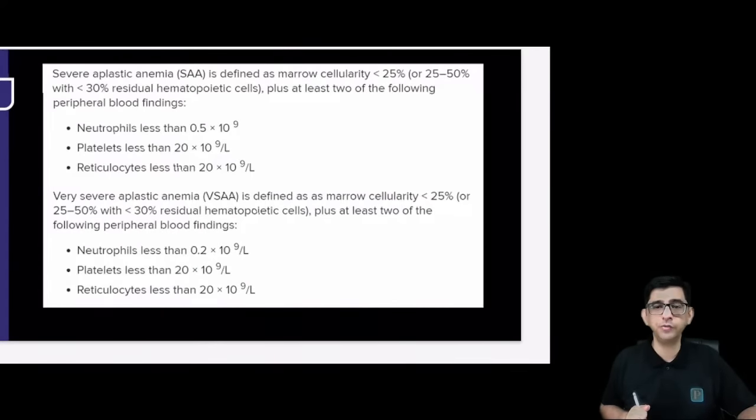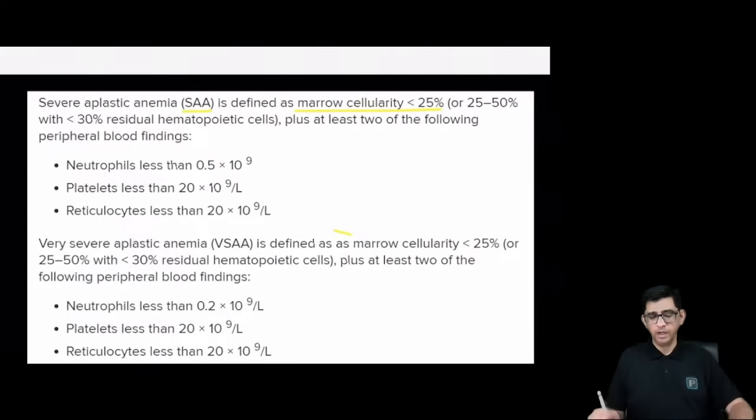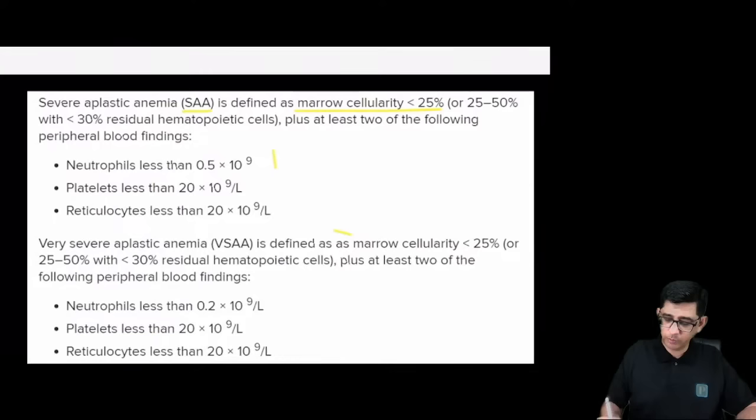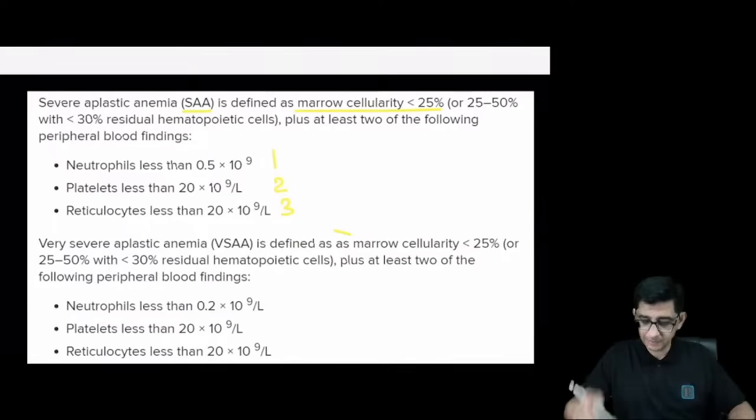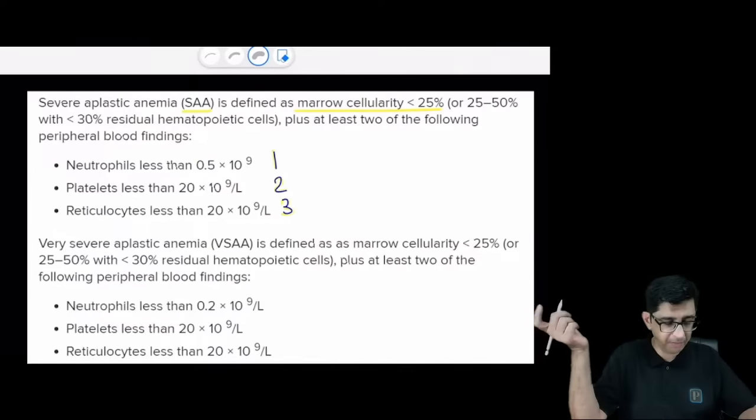You can take a snapshot of it because this is the part that is usually neglected. Whenever we have severe aplastic anemia, the definition is marrow cellularity less than 25%, along with these findings: neutrophil count being less, platelet count being less, or retic count being lower than the cutoffs. At least 2 out of 3 should be present. Then we have very severe aplastic anemia as well.